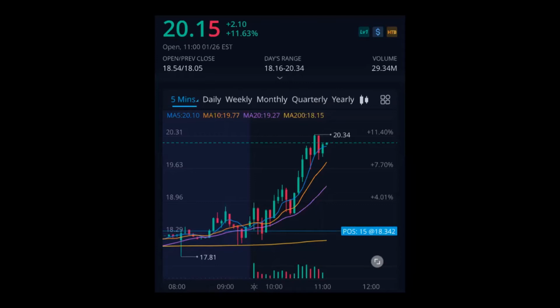I tend to not average up, because of this case where I did average on the open. I got another 5 shares at 19.04, and it did start to drop on me, so I had to find a spot to average down again. I ended up being a little bit more aggressive than before, and I bought 10 shares at 18.05. That's where it landed me at 25 shares at 18.342.